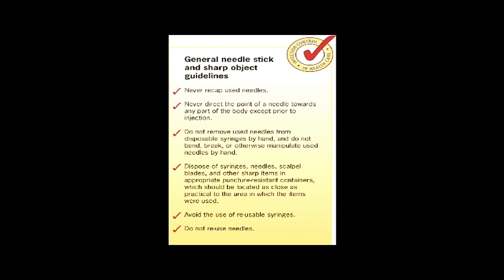Never recap used needles. Never direct the point of the needle to any part of the body except prior to injection. Do not remove used needles from disposable syringes by hand, and do not bend, break, or otherwise manipulate them. Dispose of syringes, needles, scalpel blades, and other sharp items in appropriate puncture-resistant containers, which should be located as close as practical to the area in which the items were used.